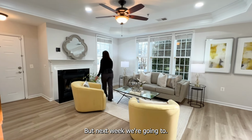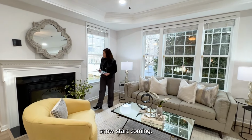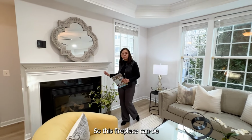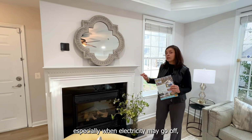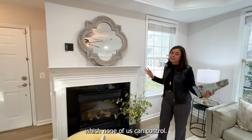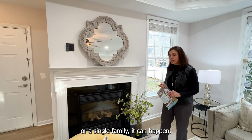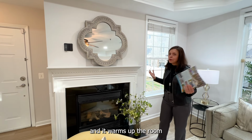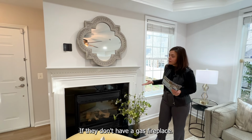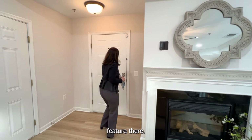But next week we're about to get snow. Evidently there's a huge major snowstorm coming. So this fireplace can be put to really good use. I'm a huge fan of gas fireplaces, especially when electricity may go off, which none of us can control, whether you're in a condo, townhome, or single family, it can happen. But if you got a fireplace, you can turn on the fireplace and it warms up the room while everyone else is freezing if they don't have a gas fireplace. So super, super feature there.